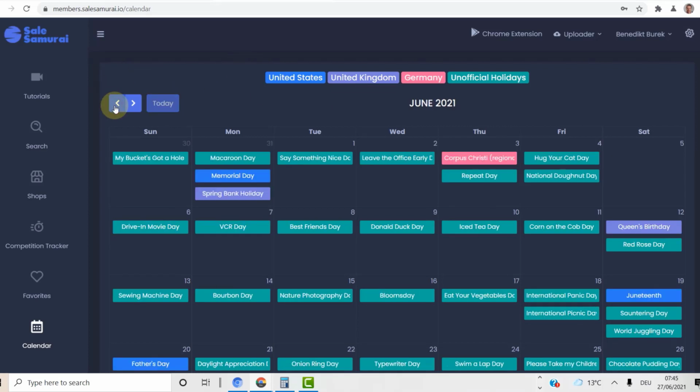Today I'd like to show you what kind of public holidays are coming up, to give you an idea what you can do with this tool, which is Sale Samurai, but also just to give you an idea of kind of niches and things that you might want to get into in the next few weeks and maybe even months. So take your notebook, make a few notes, because for the month ahead we're going to have a look through that. And then I'm going to show you how you can also identify products that already exist in this niche or in these niches.